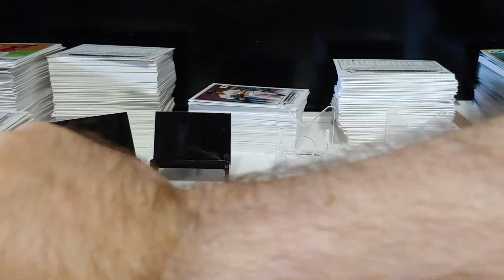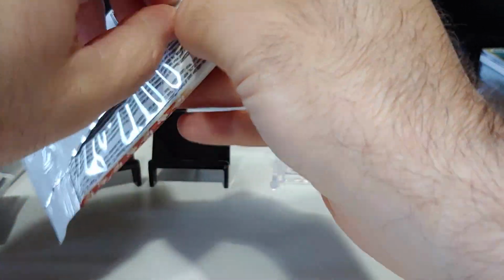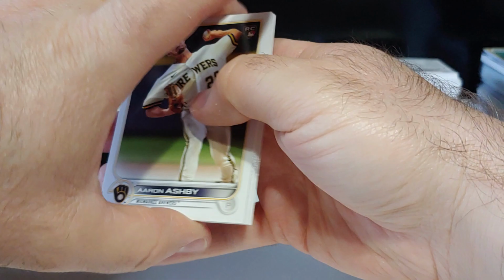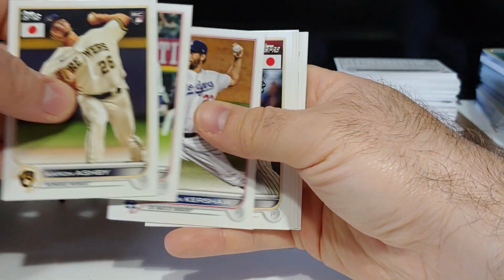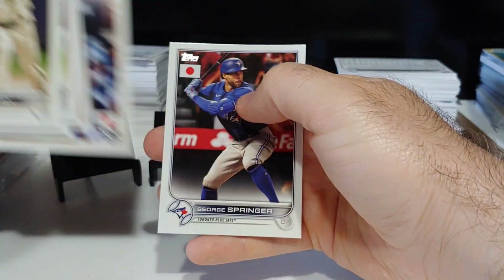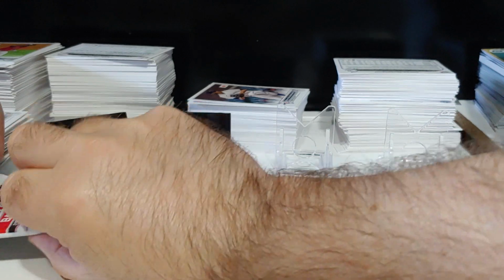Let's see what we can find. Usually you get 3 cherry trees per box. They're 1 in 8 packs on average. There are parallels of those, and then there are colored parallels and cherry blossoms, which are numbered at 199. Every parallel card is numbered at least at 99. So Aaron Ashby, rookie. Connor Wong, rookie. Jose Siri. And George Springer. So another base pack.